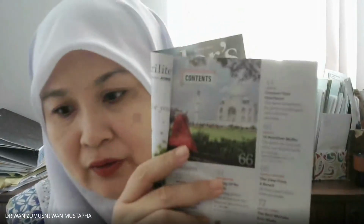If you look at the table of content, please bring this magazine next Monday because we're going to do some activities with the magazine. Okay, table of content. There are some regular features, for example, interview. In the last edition, it was an interview with our very own Datuk Nicole David. Okay, she's an athlete. And this issue, celebrity chef Jamie Oliver.